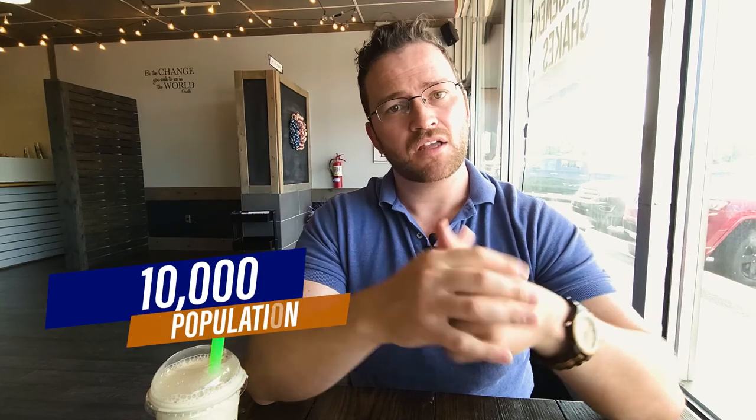So now that we've covered the restaurants, things to do, some of the shopping and the houses that we saw, let's get into the stats. With the stats, you're going to have the population at around 10,000. So it's a growing area, but not too big, so you can still have that small town feel here.